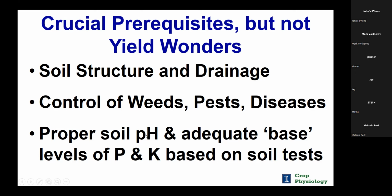And I'm going to talk about this one a little bit. You know how we base our soil fertility on a soil test. So sometimes we can adjust the pH. I'm going to talk a little bit about soil tests. I'm going to tell you there needs to be an adequate base level.